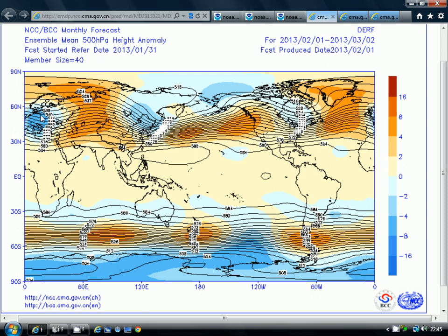So the mean wind direction again with these heights would be generally north or perhaps northwest at times across British Isles. I'm not sure the ridging to the north of Scandinavia is quite as strong as it is on the CFS version 2 model, but it's a similar sort of idea. You would expect temperatures to be below average for the month, if that's right. So let's have a look.